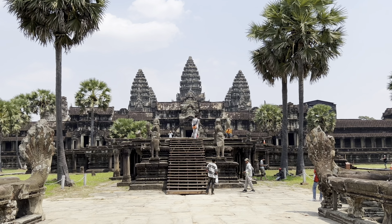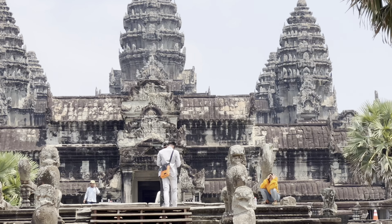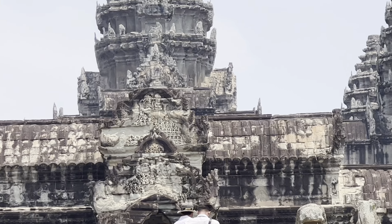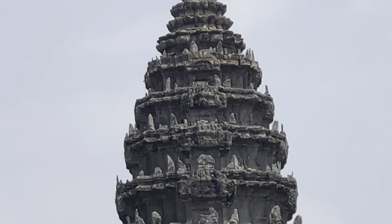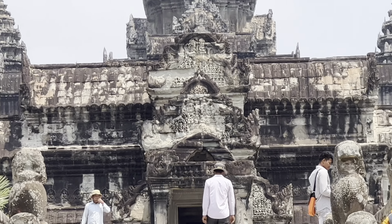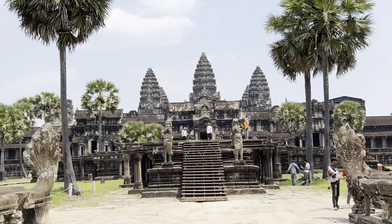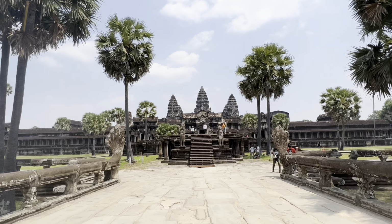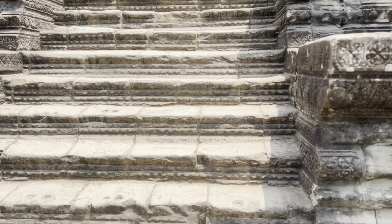As we enter the temple grounds, the first thing that strikes us is the massive size and intricate details of the temple's architecture. The temple's most iconic structure is the central tower, which stands 213 feet tall and symbolizes Mount Meru, the abode of the Hindu gods. Climbing up the steep and narrow stairs to reach the top is a daunting task, but the view from the top is breathtaking.